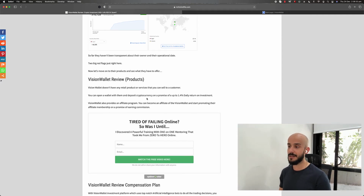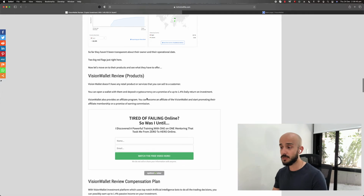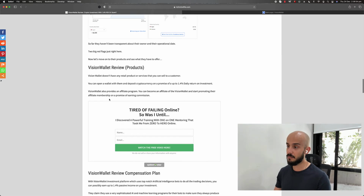VisionWallet doesn't have any retail product or service that it can sell to a customer. You can open a simple wallet with them and deposit cryptocurrency on a promise that you will get up to 1.4% daily return on your investment. Now, they do have an affiliate program. You can become an affiliate of VisionWallet and start promoting their affiliate membership on a promise of earning a commission. I don't know what you think about this, but it sounds to me like they're just pushing their affiliate membership on their website.